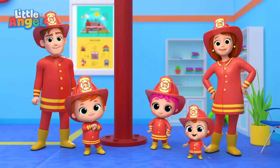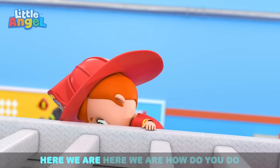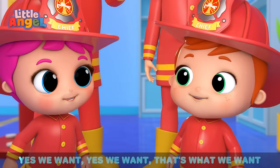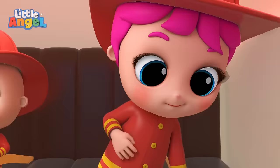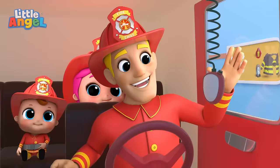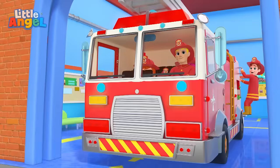Are you ready? Ready! Firefighters, firefighters, where are you? Here we are. How do you do? Firefighters, firefighters, you want to ride? Yes, we want. That's what we want. Yeah! Attention, please. The fire squad goes on a new mission. Yeah!